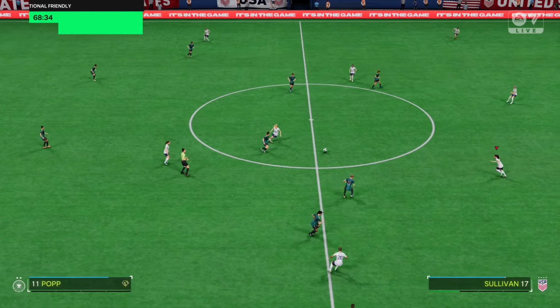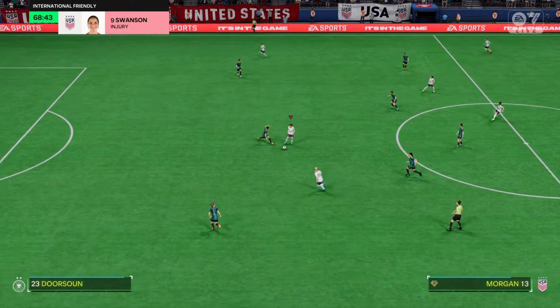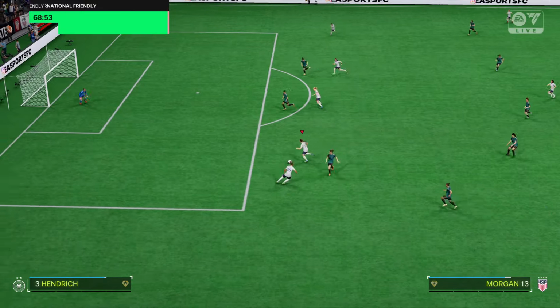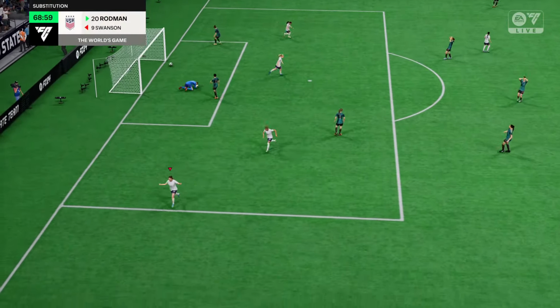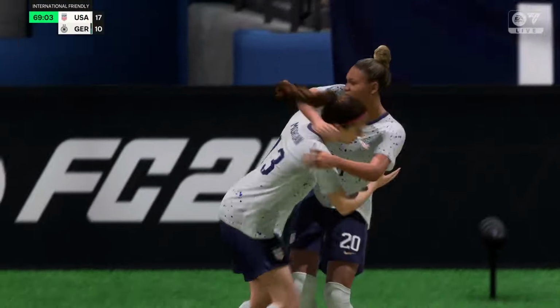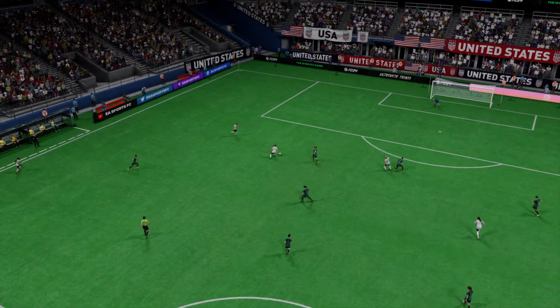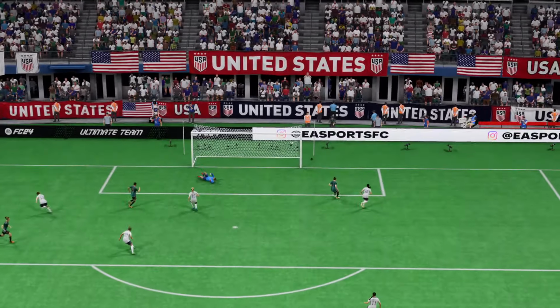Horan. And beating her marker. Opportunity. And she finds the back of the net. Right place, right time. And delivering for her team. Well, here's the replay. And just look at that power. That's almost unstoppable. That's a great strike.